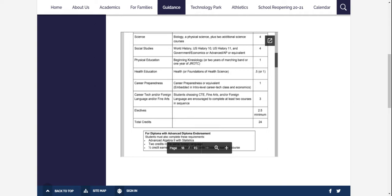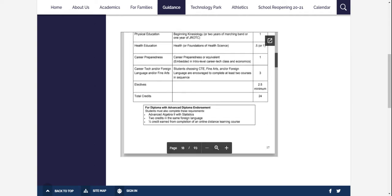So 7 classes each year times 4 years is 28. Now, this is important that I remind you of this. It's also important for parents. We get this question a lot. The state of Alabama now only has 1 high school diploma. So there's no honors diploma like there was in years past. This changed a few years ago.